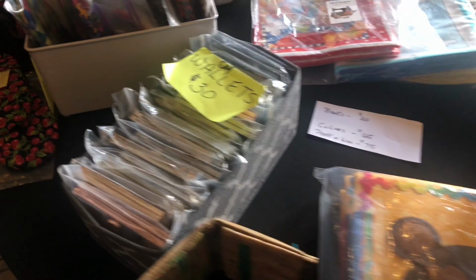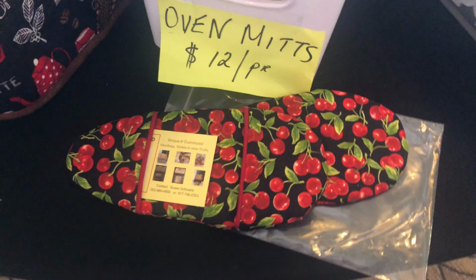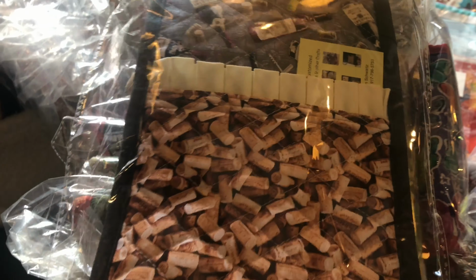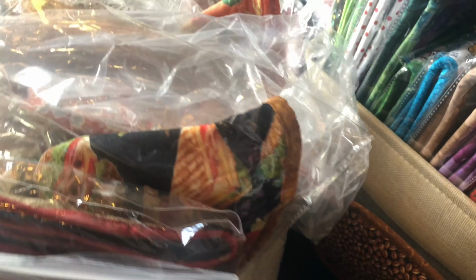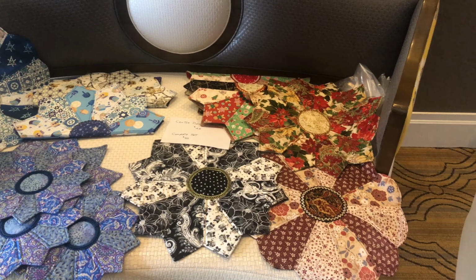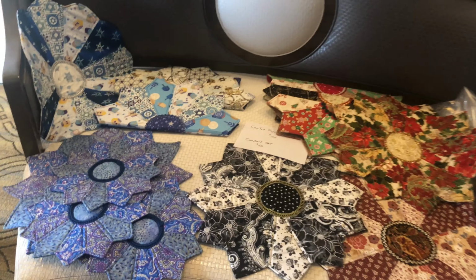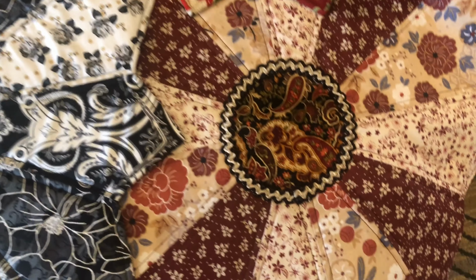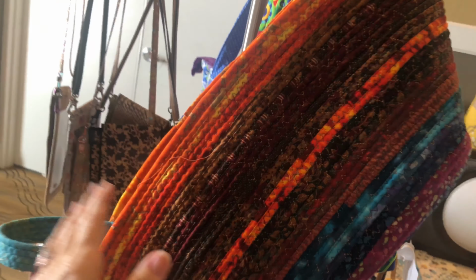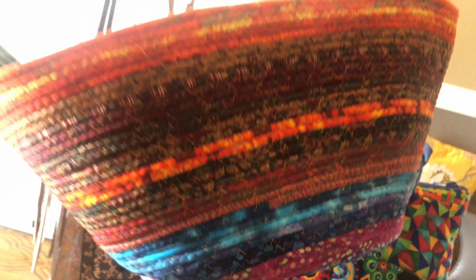She made these little books, playbooks for your grandchildren or children. They're so cute. I'll show you a close-up of that in a minute. And some oven mitts. She made microwave bowls. Just beautiful. This was a beautiful basket she made. Just beautiful.